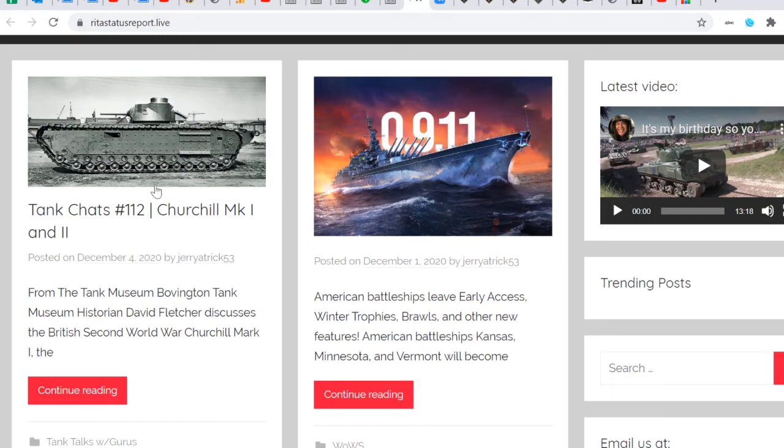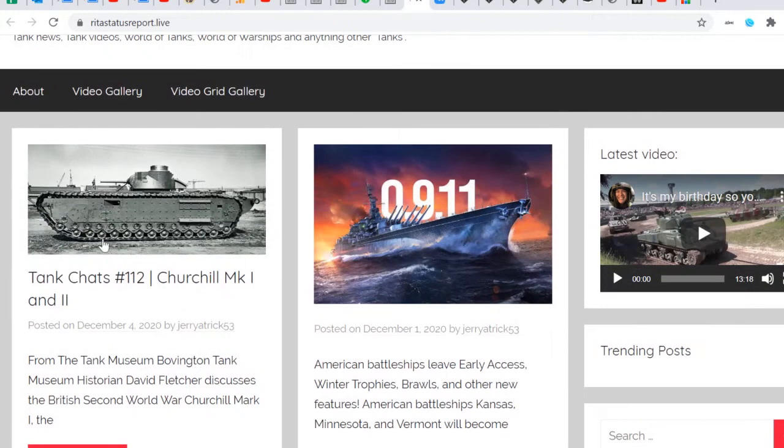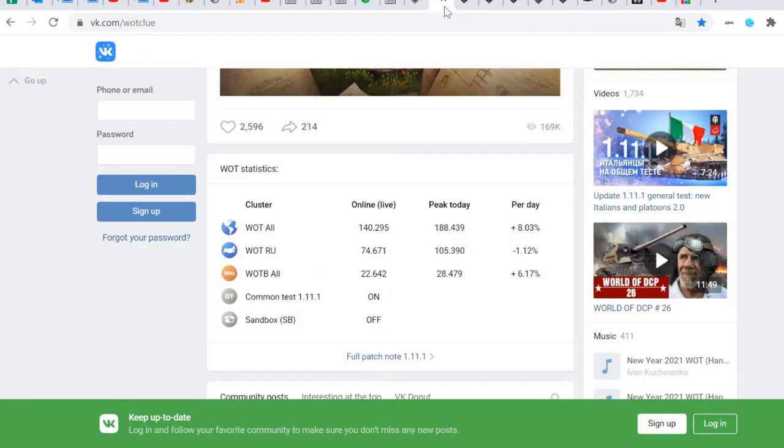Rita Gamer, she's got some videos that are tank related. This is an armored car. This looks like a cannon. This is obviously a Churchill. I'm sorry, I didn't read through this yet.